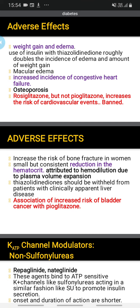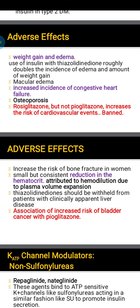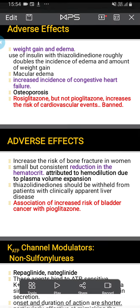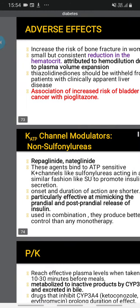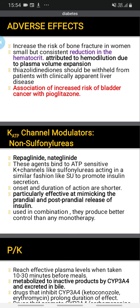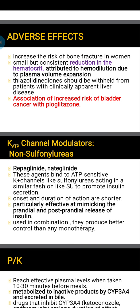So if it is dosed within 15 milligram per day, it can be continued lifelong. There is harm only when it is given at 30 milligram per day or more for 20 to 25 years; then only it has been shown to increase the risk of urinary bladder cancer. Otherwise, it is safe. But remember, before giving pioglitazone, always check whether the patient has heart failure or osteoporosis. If these are present, we should avoid this drug. But it is a very good drug because it has no hypoglycemia risk, just like metformin.